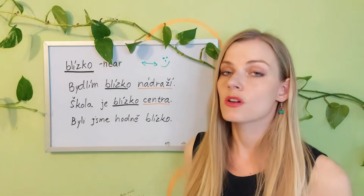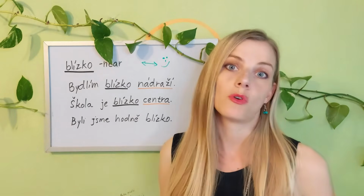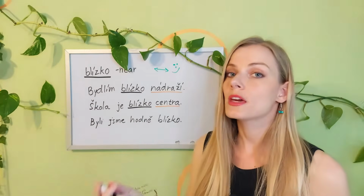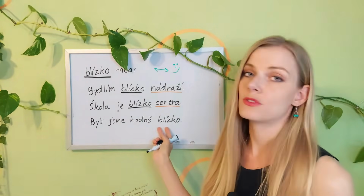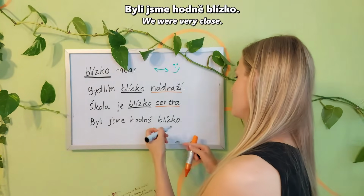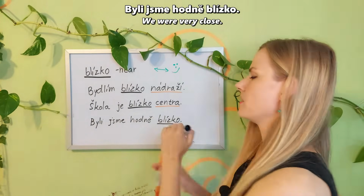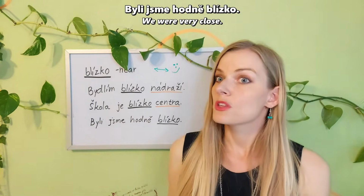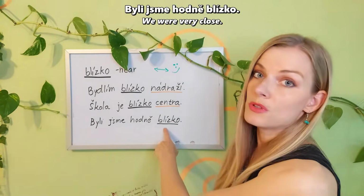Now, blízko is also an adverb. That means it doesn't have to be followed by a noun phrase. What that means is that it could also appear at the very end of the sentence. Byli jsme hodně blízko. Blízko is right here. We were very near. We were very close. And we don't have to say near what. We could. In that case, blízko would be a preposition.